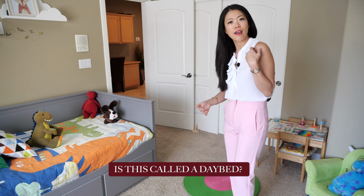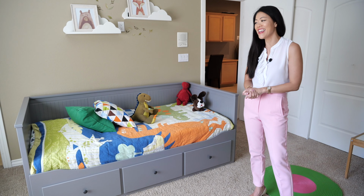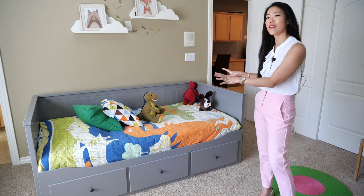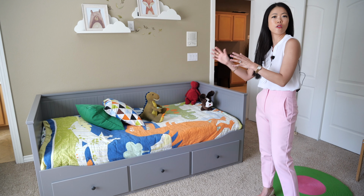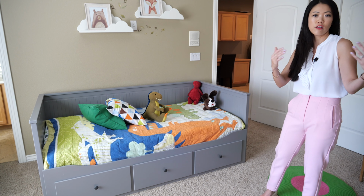It's been a while for me, guys. My oldest is now, what, she's going on 12 and my youngest is 8. So I forgot what this was called, but I think it was called a day bed. It's like a conversion between the crib and the day bed, and then they grow into the grown adults and the beds.